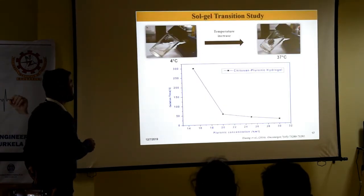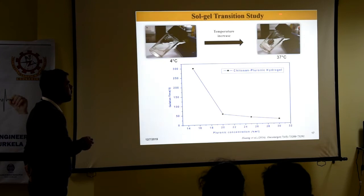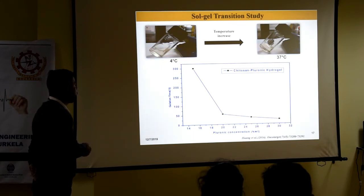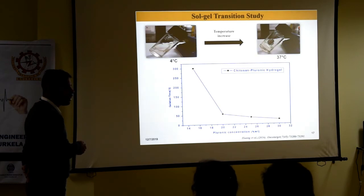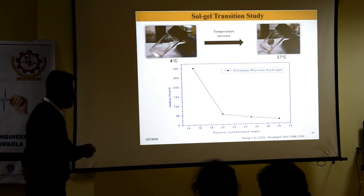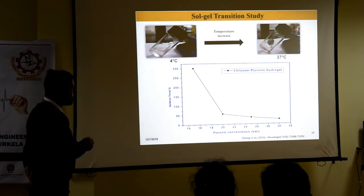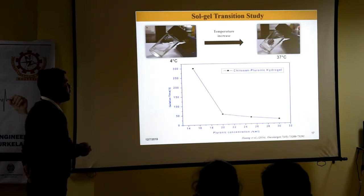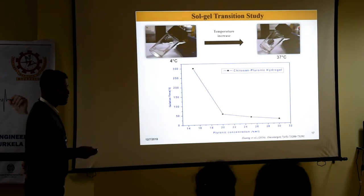We did the sol-gel transition study, where the PITC hydrogel at 4 degrees is in liquid form. After increasing the temperature to 37, it forms a gel-like structure. In this study, we used different concentrations of fluoride and found that the fluoride concentration is a limiting factor for preparation of this thermosensitive hydrogel, and we made it 20% for other studies.